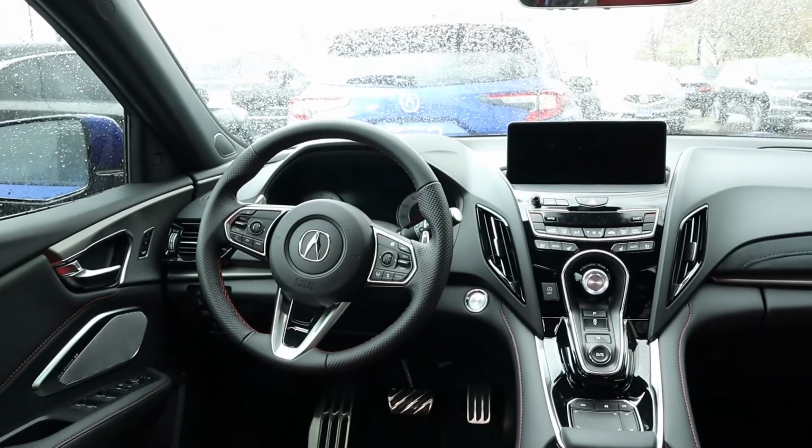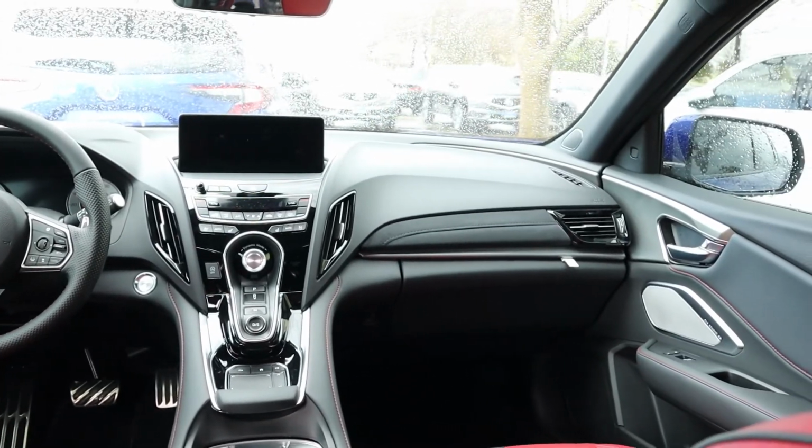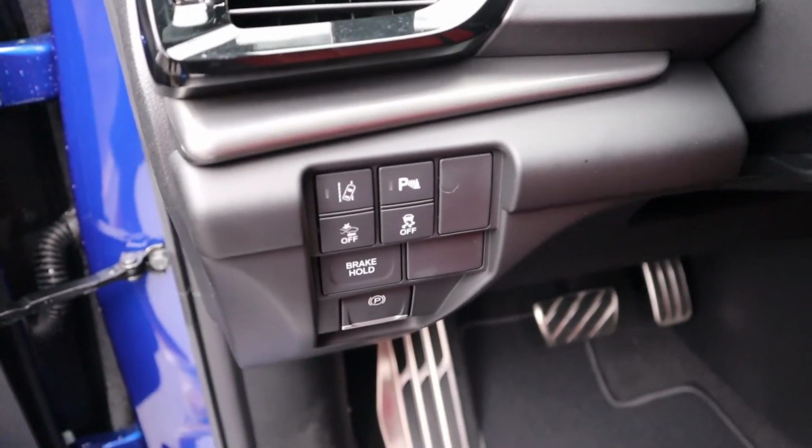Now, there's a reason why the RDX sells really well, apart from the fact that it is coming off a fresh redesign, and that includes having a generous amount of standard safety and convenience features. Among the safety list is Acura Watch, a trio of safety features that includes lane departure warning, road departure mitigation, blind spot monitoring, lane keep assist, adaptive cruise control, and forward collision warning with automatic emergency braking. That's a generous amount of safety features that you have to pay extra for on its competitors.